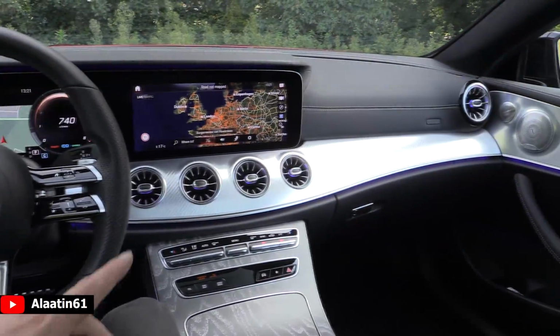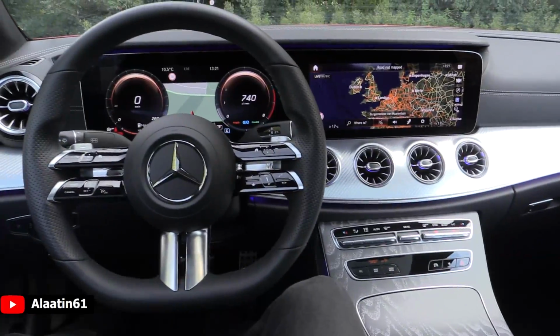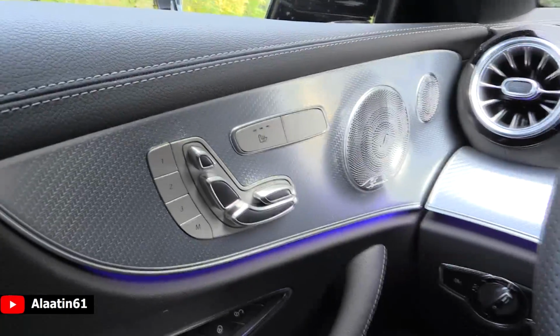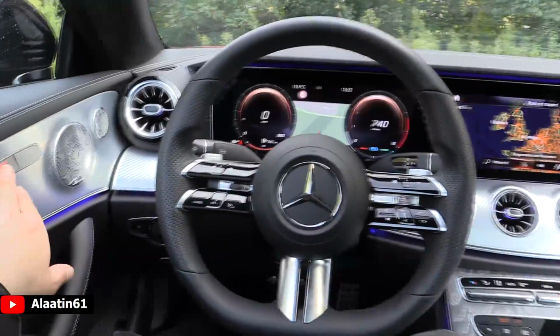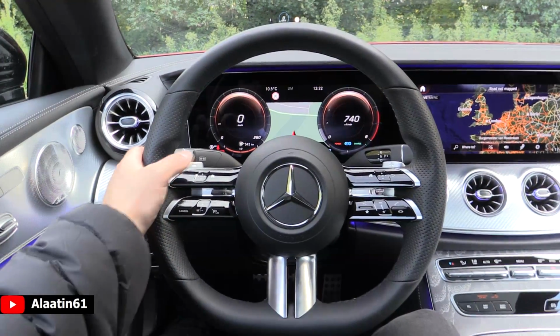The MBUX system is a touchscreen now, by the way. When you say, "Hey Mercedes," "Hey Mercedes, how can I help?" "Turn on heated seat." "Seat heating is turned on." So you can give it commands. For example, the heated seats, the ambient lighting, the weather, everything you like.